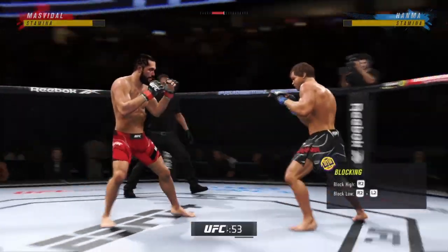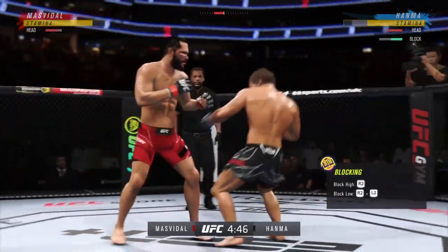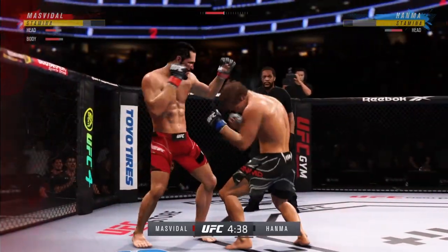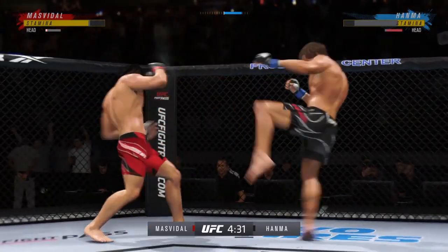Oh, there he goes, attacking that lead leg to the outside. Nasty kick there. Nasty leg kick. You got to slow down. Right to the target. Let's see if his opponent can survive. I cannot believe he is still standing after taking that punch.